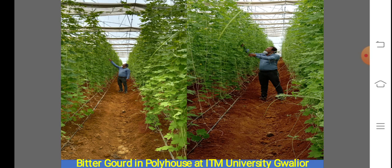Fruit quality is important, and the fruits are free from disease and fungal infection. Fungal infection can spread through the soil, so when the plant has no contact with the soil, it is not infected by any disease or insect. This is very important for successful cultivation of bitter gourd and other crops like cucumber and cucurbits. All these vegetables can be grown in a polyhouse, which gives quality fruits and earliness of fruits.